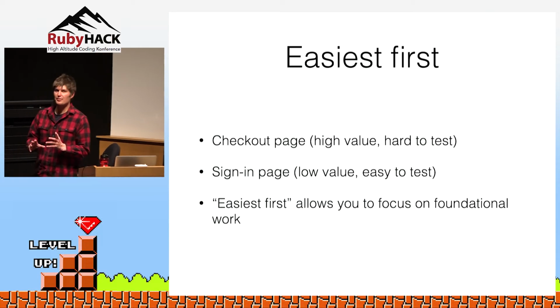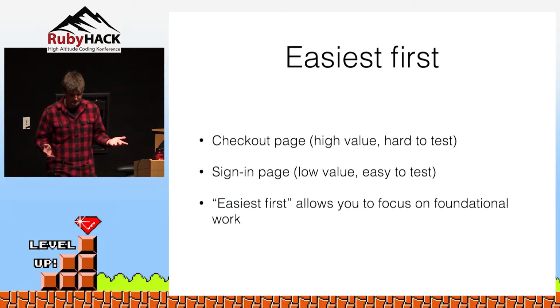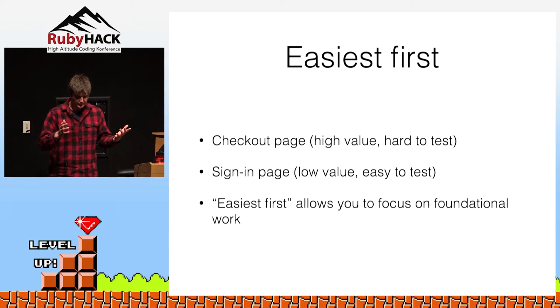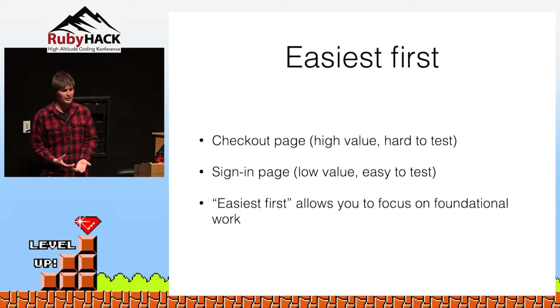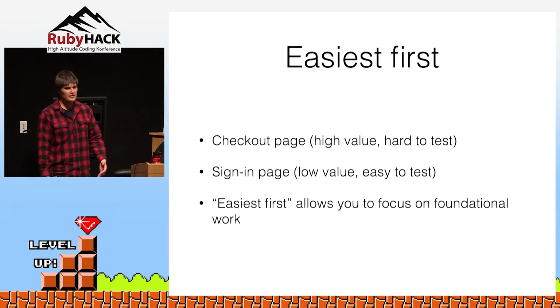Okay, so let's say you have an application with no tests at all. You want to start adding some tests. You have a checkout page, which is kind of the economic heart of your application. If the checkout page breaks, that's a big problem because you're no longer processing transactions, you're no longer able to make money. That would be really bad. So that would be a really valuable place to add some tests.